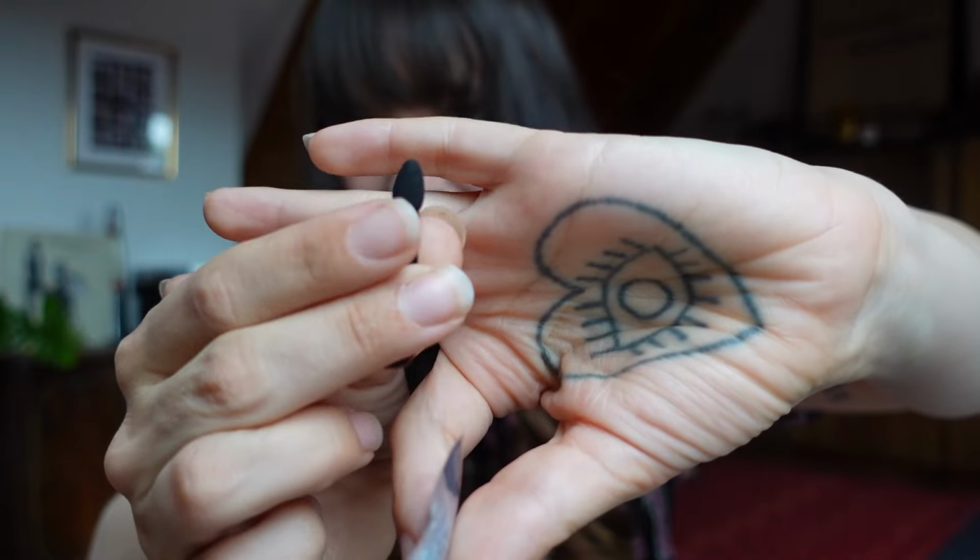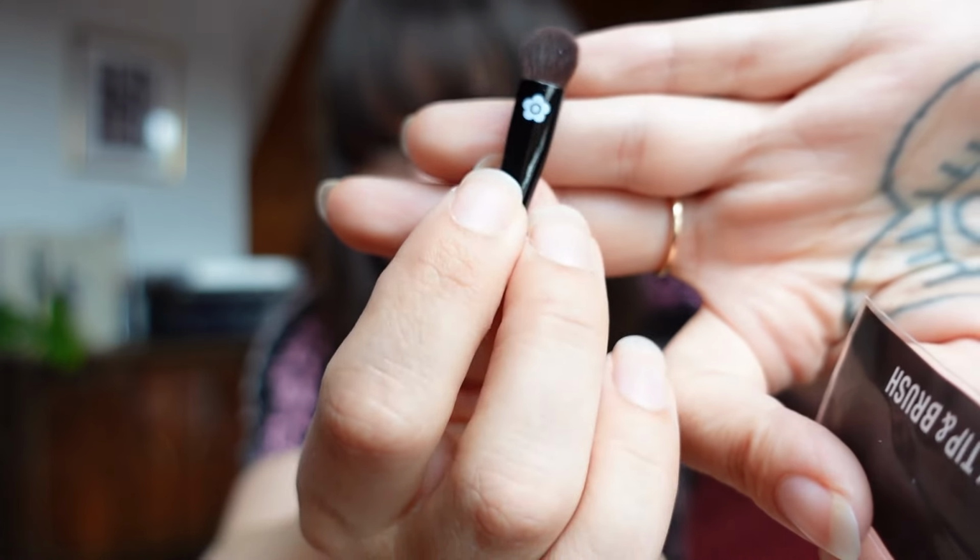It's a brush on this side and then a little smudgy tip on this side. I'm in love with how everything has a flower detail. I feel like a lot of these things will be great for traveling and just using on the go, and I feel like that's where they're gonna end up, in my little makeup thingy where I bring everything that I use to freshen up throughout the day.